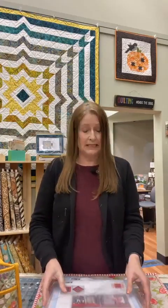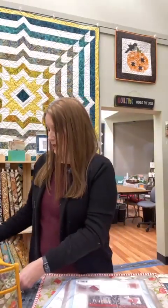It's lovely. Carolyn, who is making our sample for us, said that every piece fit together beautifully. It has gone together smoothly, no issues or problems with the pattern, and she's very happy with how it's come together. So that is Mountain Meadow, and in our description there's a link to our website where you can see more information on the Mountain Meadow block of the month.